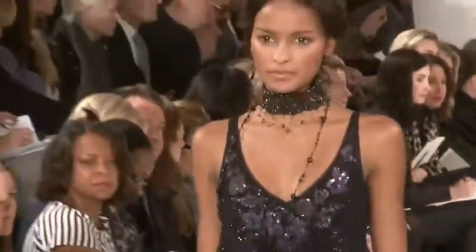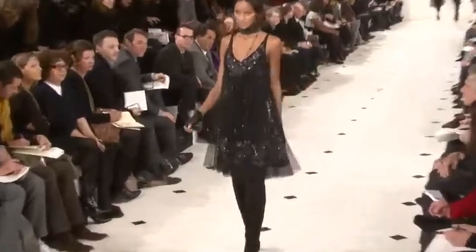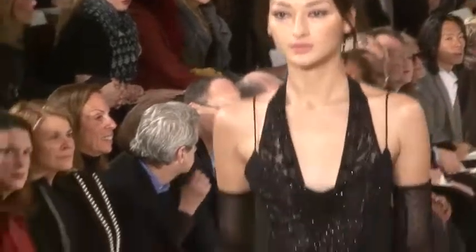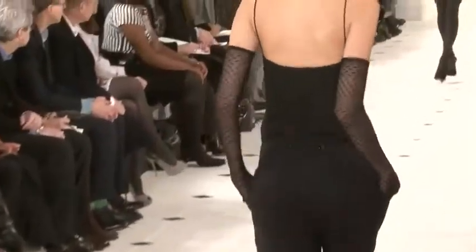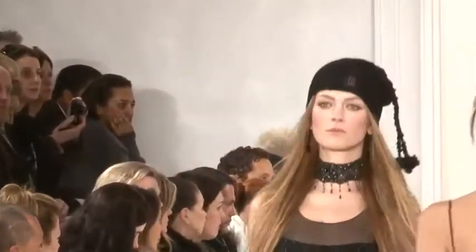Classically Ralph: rich Bohemian hippie girl, lots and lots of details, florals, lace, beading, but great sportswear as always. That Ralph woman goes back because he delivers this very high quality, very put together look, and I really appreciate that about Ralph.